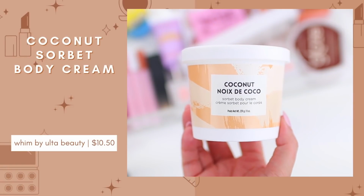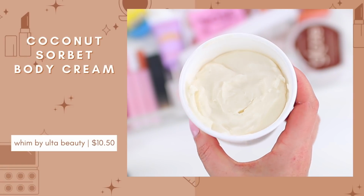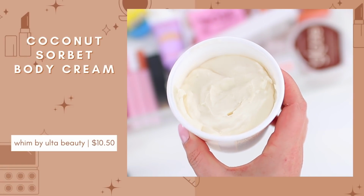I also wanted to mention this one. This one is the Whim by Ulta Beauty Coconut Sorbet Body Cream. So I've talked about the watermelon one before, and I still have that one. I think it's really nice, but it is a strong watermelon scent. So I recently picked up this one. And again, the formula is really nice. It almost has like a gel cream texture.